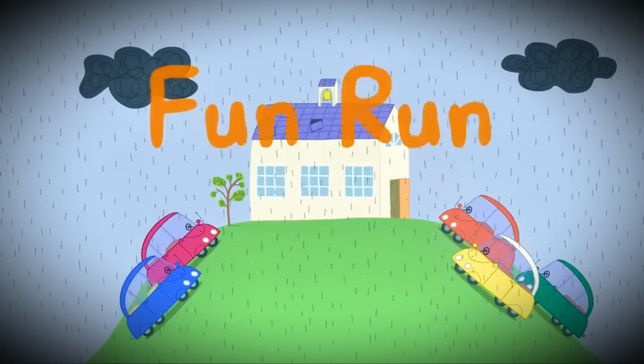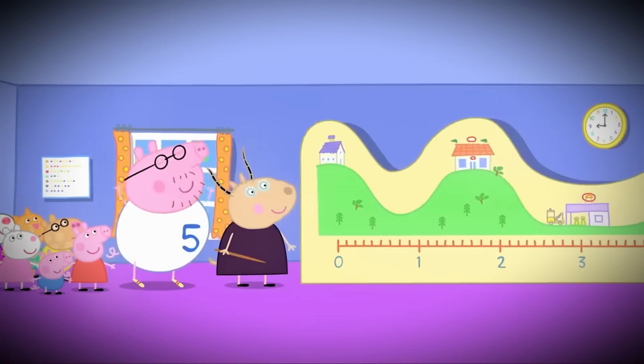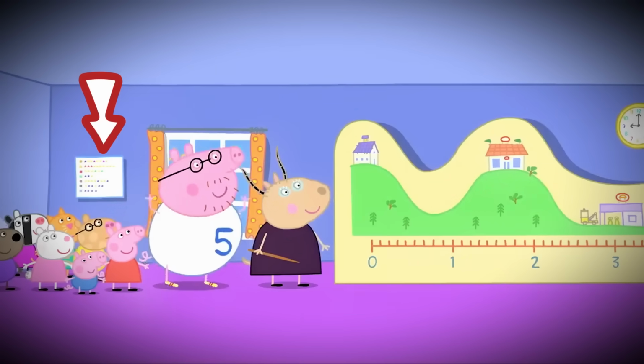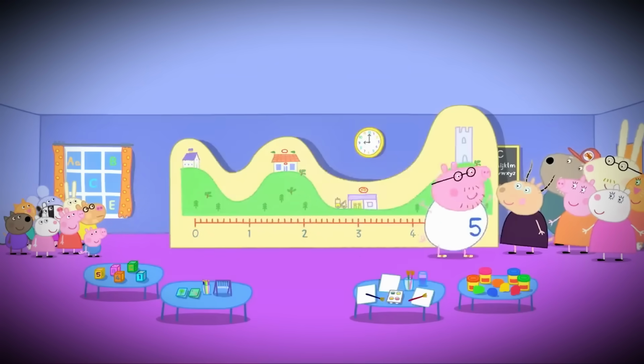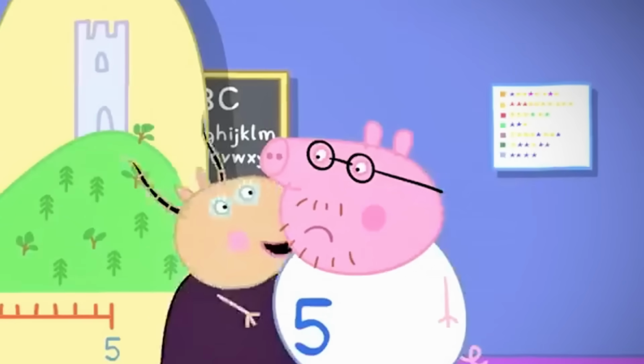Going back to the episode Fun Run, when Madame Gazelle is briefing Daddy Pig about the race, we can notice that the classroom looks unusually larger than before. Also, focus on the whiteboard on the left side, behind Daddy Pig. It has disappeared, but moments later, the whiteboard reappears. But this time, it's on the right side of the room.